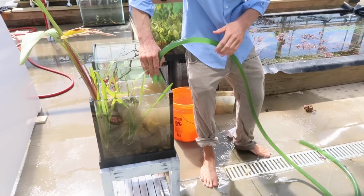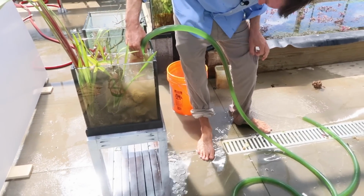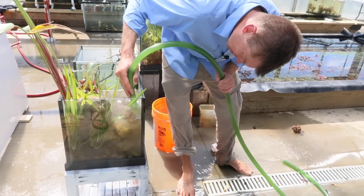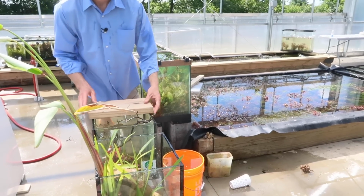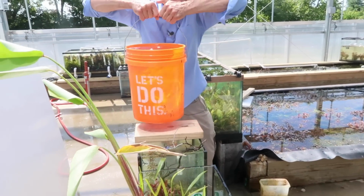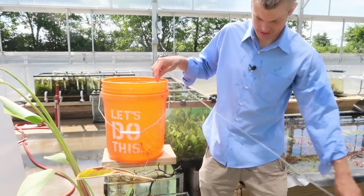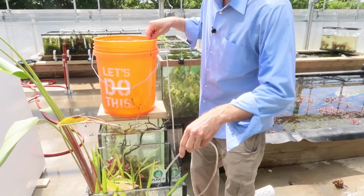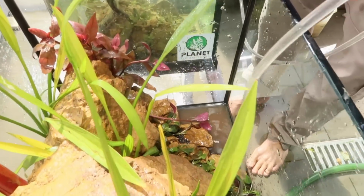The thing I love about small tanks, they drain super fast. Initial fill is cloudy, and then we'll slowly drip this thing. Oh, look at that. Go like this. And slowly fill.